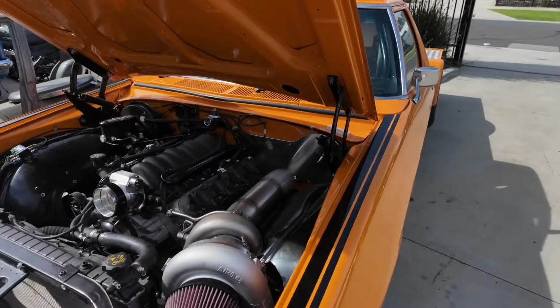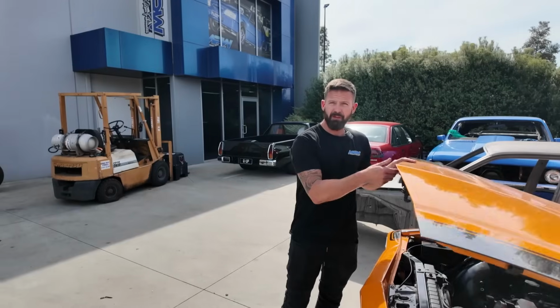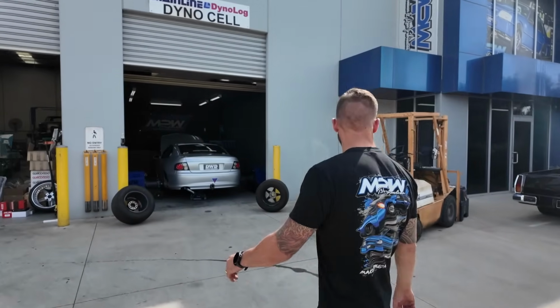So we're just finishing this off for Holden Nationals. Well, that's only a few weeks away, isn't it? It's not far. It's two, three weeks. You're a sucker for punishment.